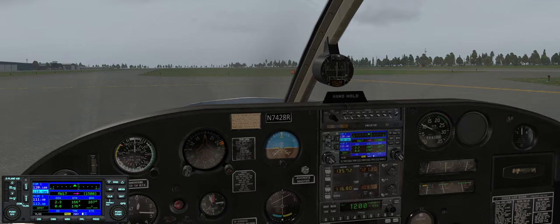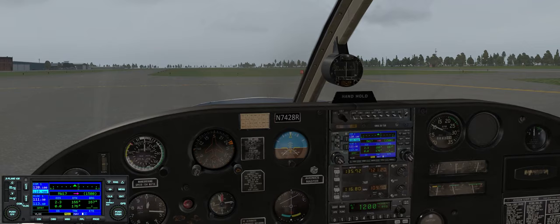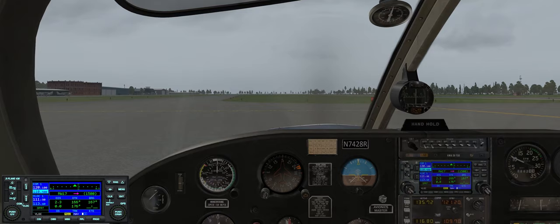Alaska 27, Boise clearance, cleared to Portland Airport, Boise 3 departure, vectors as filed, maintain 16,000, departure frequency 100.6, squawk 3245.